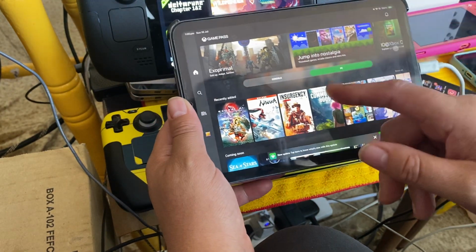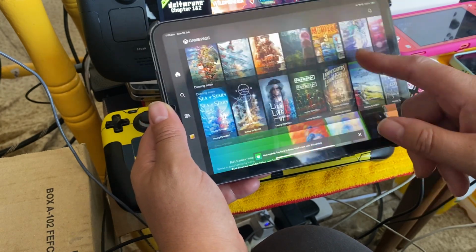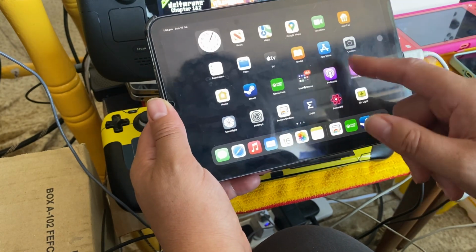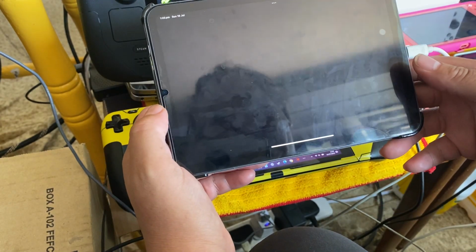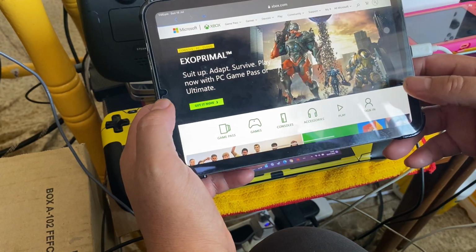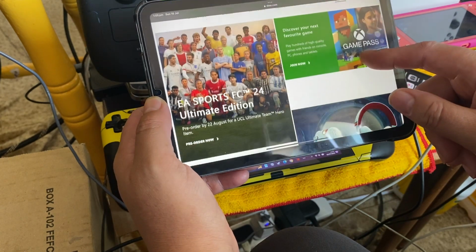Right. So this one. Wait, is this the actual Game Pass? I thought this was cloud gaming. No, this is Game Pass. Sorry, I mean, it's the Xbox thing. Oh yeah, this is the one I was talking about, that cloud gaming. How do I get cloud gaming? I don't know. I think you download this thing, don't you? Oh, it's a game thing.